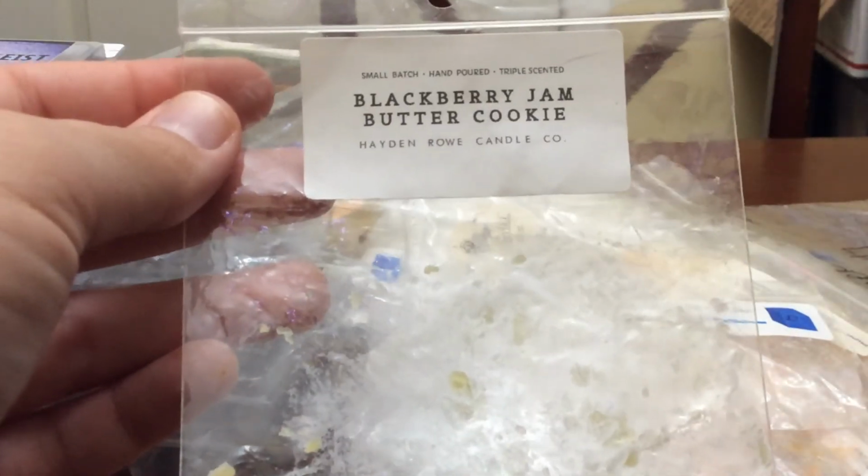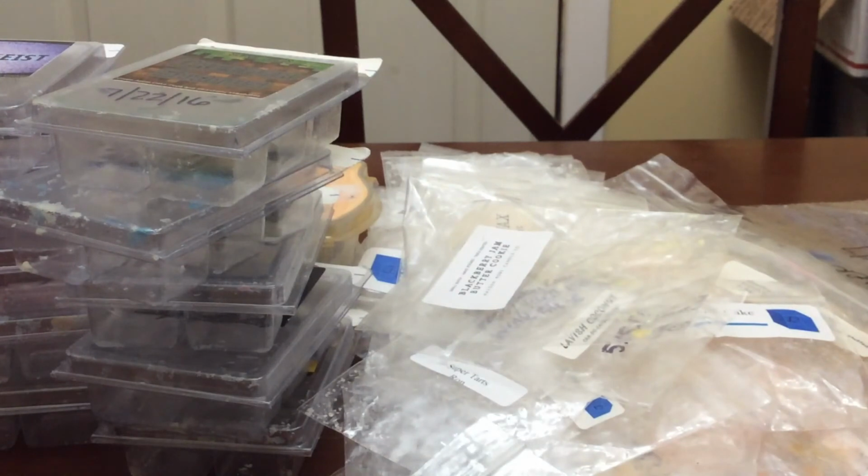And finally, we're down to the end. I was trying to keep this under 20 minutes. Blackberry Jam Butter Cookie from Hayden Road. This is real good. It was a little ducky sample. I put it in the kitchen. It smelled real good. So that's it. That's my August wax empties, and I've made it just under 20 minutes, so I'm so excited.